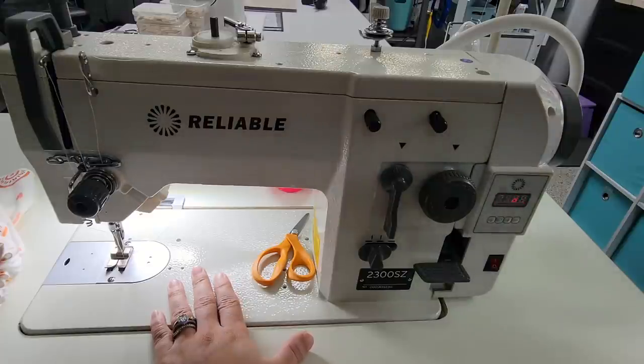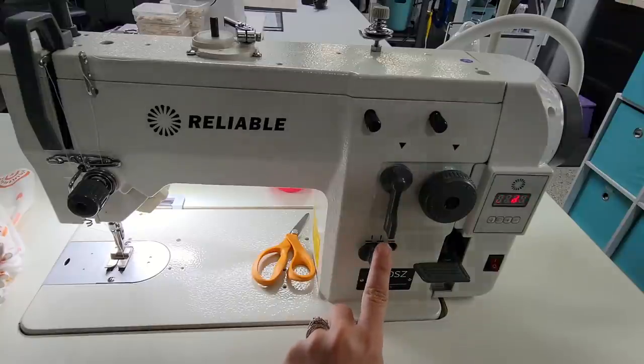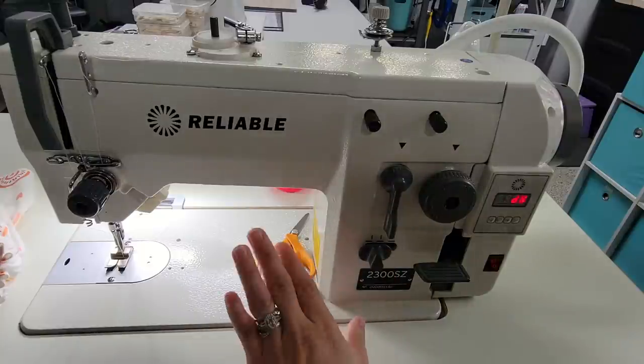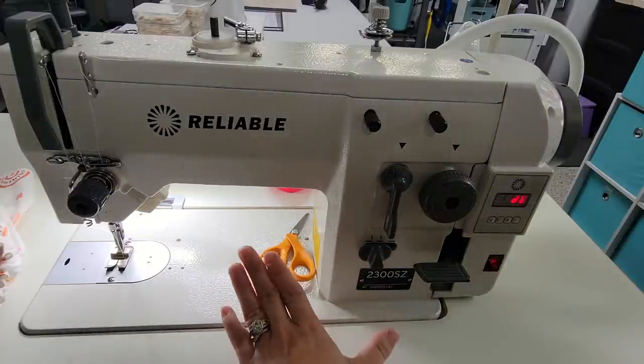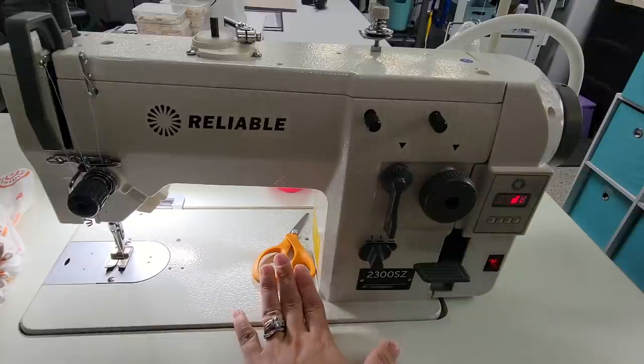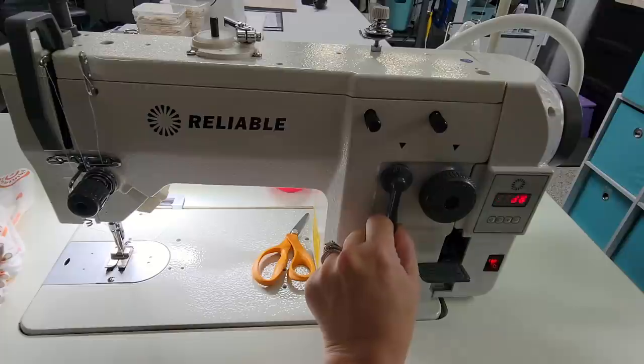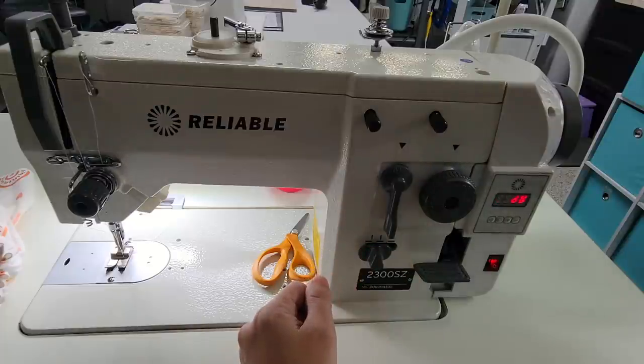But anyway, let's get started on how you switch it over to zigzag. Right now, you can choose where you want your needle: right, middle, and left. I have it all the way over to the right. That's where I always sew my straight stitch, usually about a 1/4 inch seam allowance. And you can see that this lever right here is straight up and down, so that is on a straight stitch.